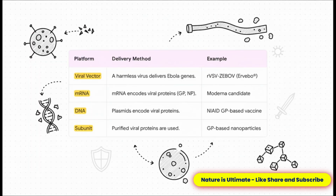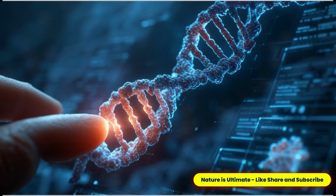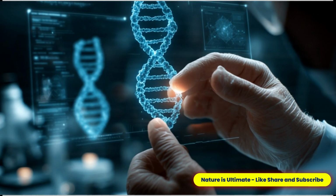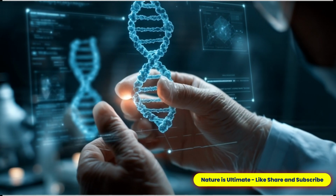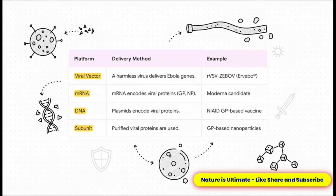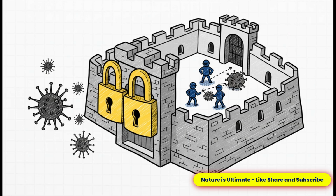And what's really amazing is that this brilliant training manual can be delivered in a bunch of different ways. Think of these as different shipping methods for the same defensive blueprint. The approved rVSV vaccine, for instance, uses a totally harmless virus as a little delivery truck. But scientists are also exploring cutting-edge methods like mRNA and DNA platforms to teach our bodies this exact same two-layered defense strategy. So if there's one thing to take away from all this, it's this.